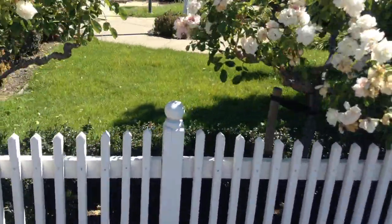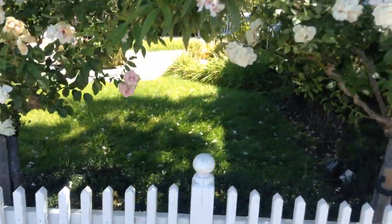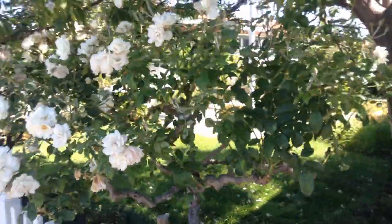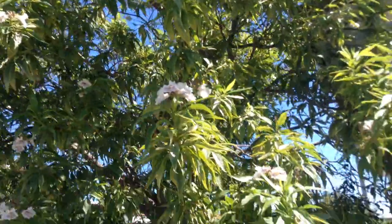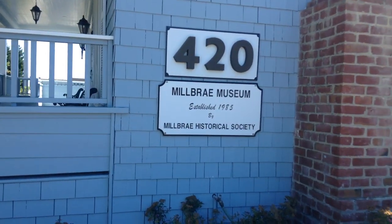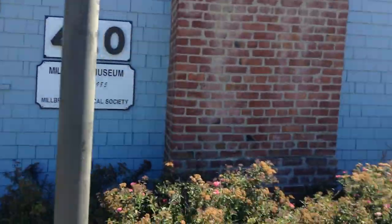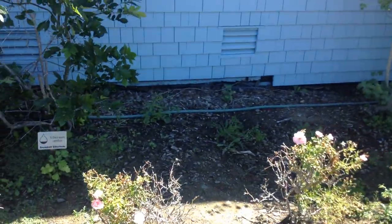It looks like the paint is a couple years old maybe. This particular tree is in bloom. Nice soft petals. Not sure what kind. It seems like a rose of some kind. It's probably not. Roses don't grow like that. Okay, 420 for this museum, Millbrae Museum. So that number is a reference to somebody. Look at something, I mean.